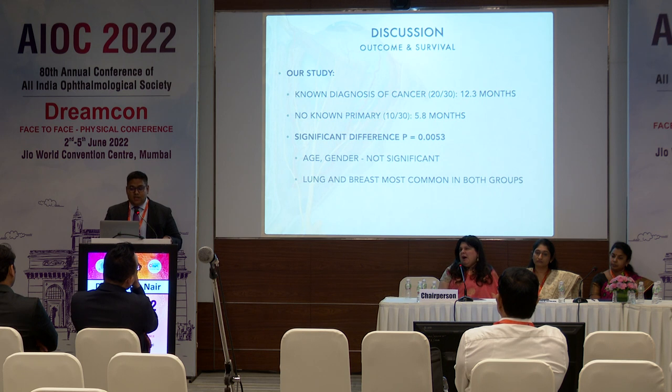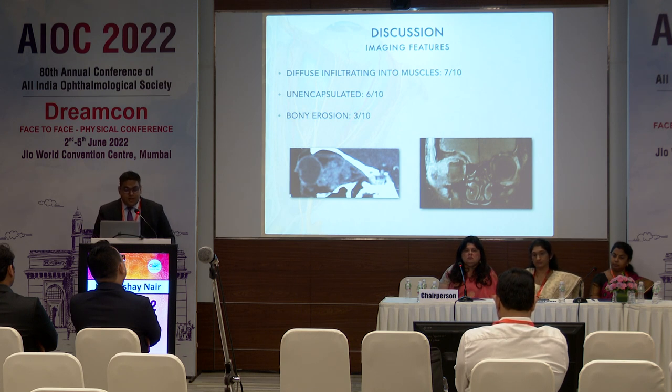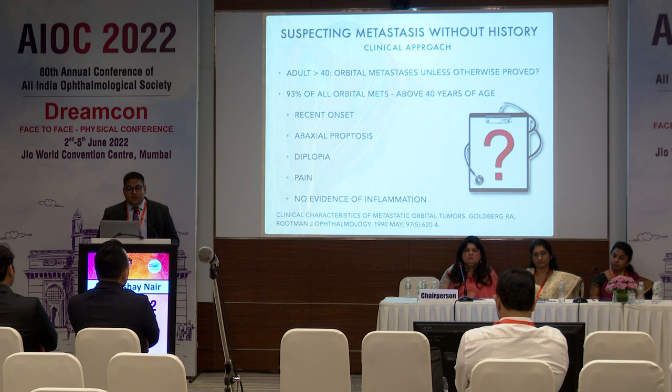However, in our study, in patients with a known diagnosis of cancer and an orbital metastasis, the survival period was 12.3 months, and in those without a known primary, the survival was 5.8 months, which is less than half and obviously significantly different. On radiological features, there was nothing particularly characteristic of these lesions, although diffuse infiltration into the muscles was seen in 7 out of 10 patients, and most lesions were unencapsulated. So is there a case for us to treat all adults with orbital lesions as orbital metastasis unless otherwise proved, as long as they have the following red flags: a recent onset of abaxial proptosis with diplopia, pain, and no evidence of inflammation.